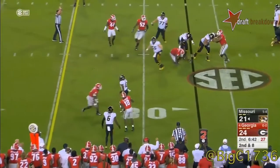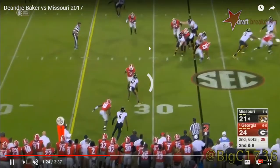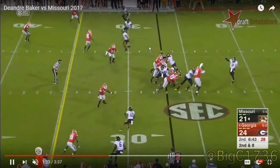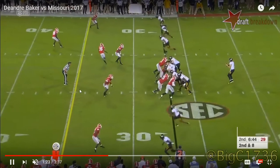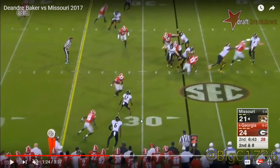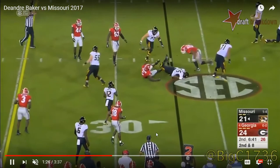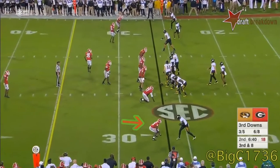Oh, wow. That is a very easy read on his part. So, I actually didn't see what happened to the play. Did it get batted down? Yeah, that's exactly what happened to it. Okay, so, anyway, Baker here, what he's going to do is he sees this is hitch routes across the board. So, he's just going to undercut this route. And that's just simple, basic. Well, it's good.